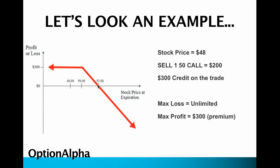But let's take a look at an example using the profit loss diagram that we've had up here the whole time. Let's say the stock is trading at $48. We're going to sell one call for $300. Again, I'm sorry about the typos. But we're going to sell one 50 call for $300. That's going to bring in a credit of $300 to our account.